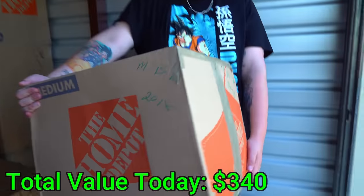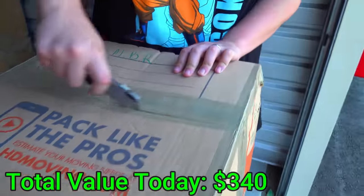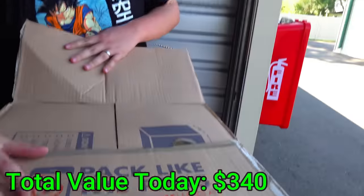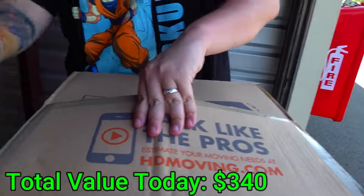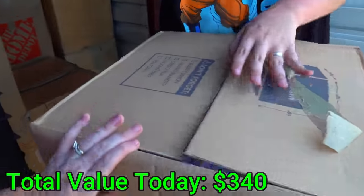Now the second master bedroom box that was down there. Let's see if we can get some gold in this one, and then we might have gold in the other one. I don't know. But something that's obviously gold or marked. Hope you guys can hear that construction going on in the background. Too bad if you do.